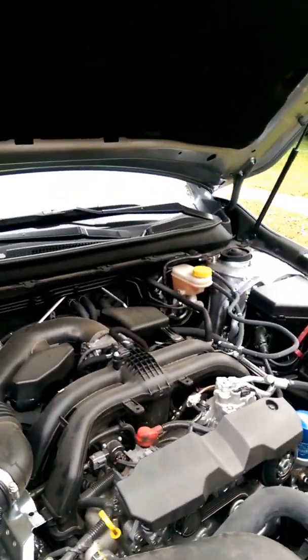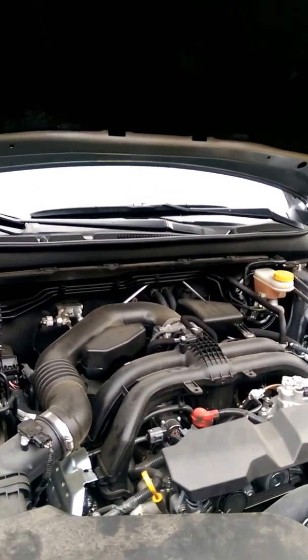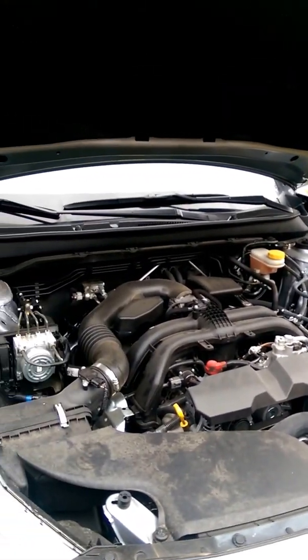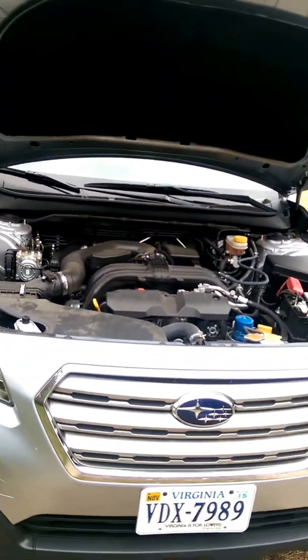You're gonna get a few revs. Not too many tacky plastic engine covers. You know, this is the intake manifold. It's plastic. I mean, it's a clean engine bay. It's got a little dust on it because it's about a couple months old, but it's pretty nice. You get a few revs. Start it up.